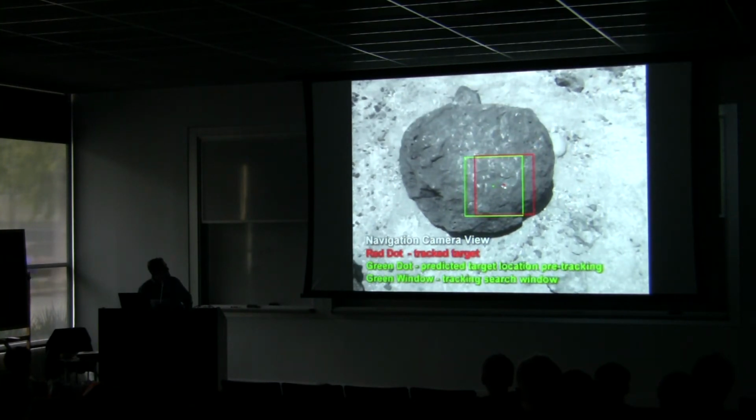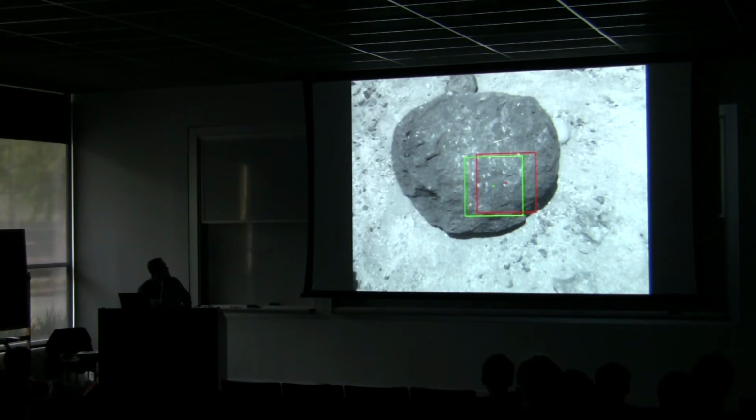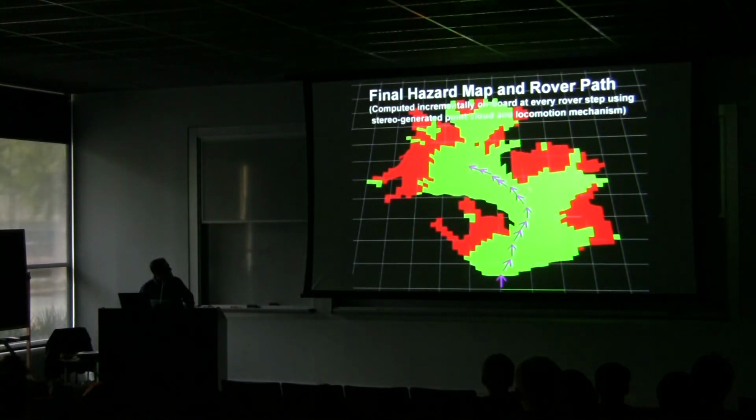And this is not a very distinct feature on the target, and we tried to test a number of points on this rock. And this is the path that the rover chose. This is a binarized image of the earlier image I showed you that shows the path of the rover to the target.